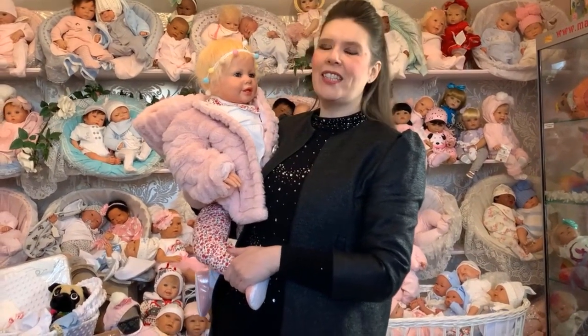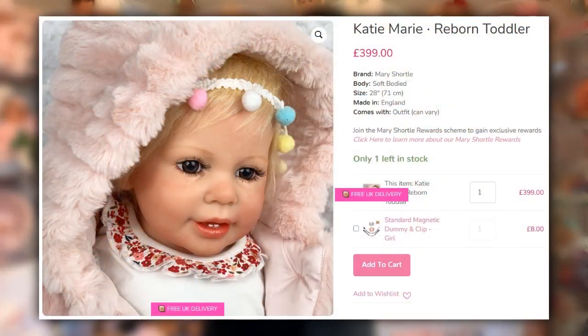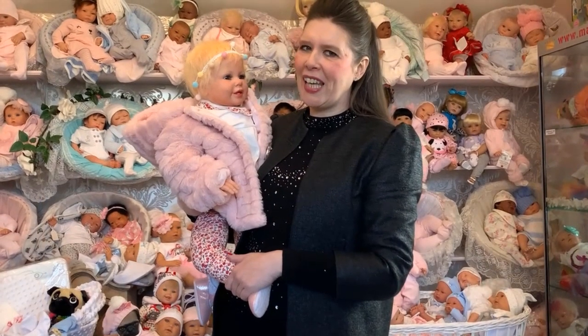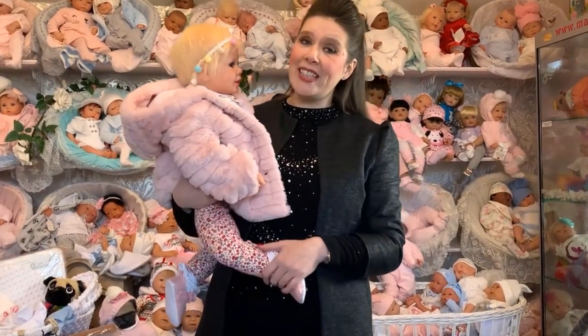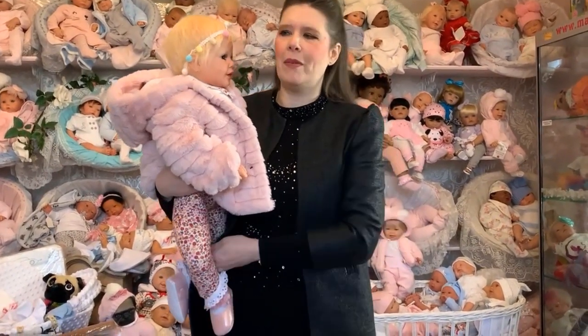She's so lovely. She is available on our website. We just have one of her at the minute, but we have ordered some more of the kits from Germany, so let's hope they won't be too long in coming. 28 inch and an absolute dream to hold.